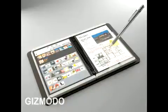So, what is this Courier tablet? Well, according to Gizmodo, it consists of dual 7-inch capacitive screens. For those of you that might not know what capacitive screens are, I'll give you the brief rundown. There are two types of touchscreen technologies that are prevalent throughout the world. There's capacitive, like you see on the iPhone, BlackBerry Storm, and T-Mobile G1, and there's another technology called resistive.